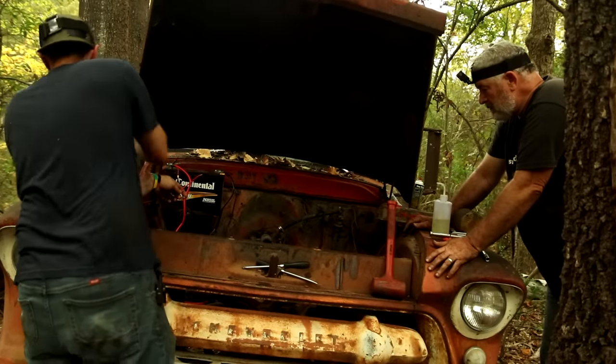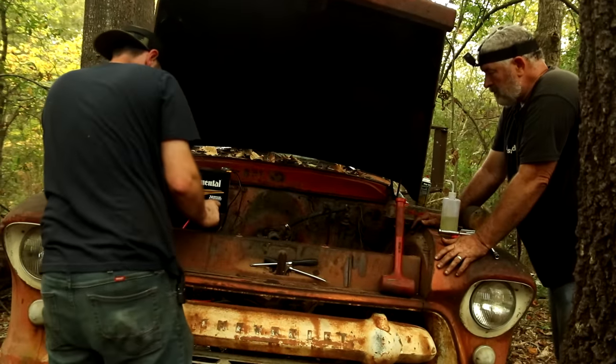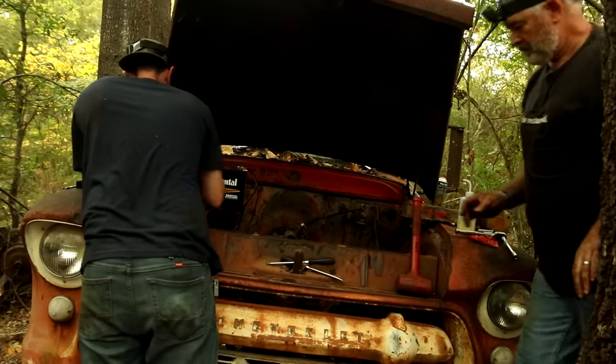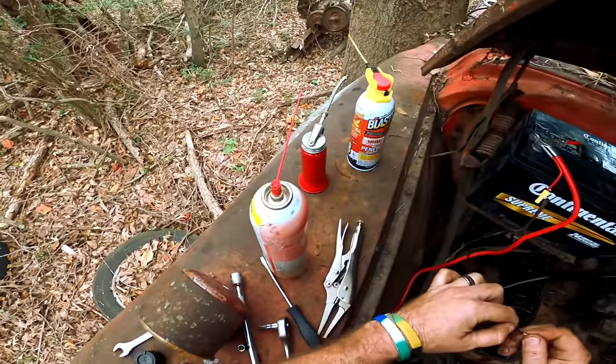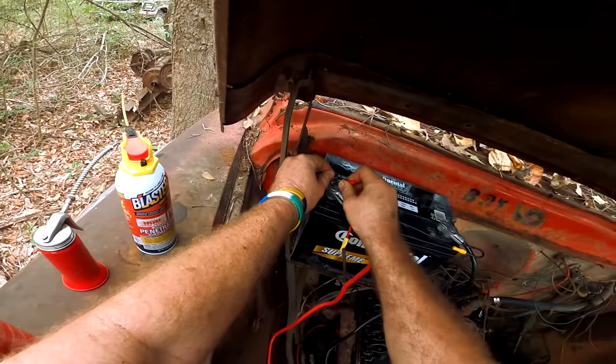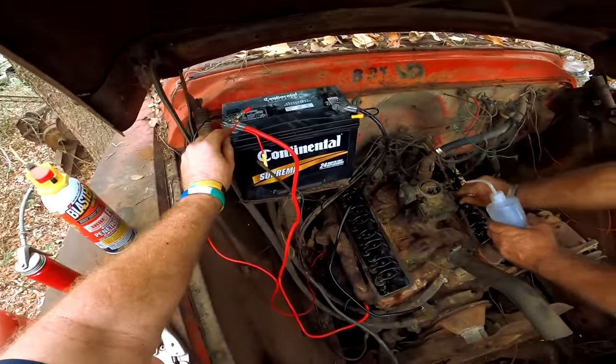I don't know why. Let's just try to hook this wire up and see. Try to crank it again, see what it does. I hope we get some oil pumping up here. Ready? Yep.